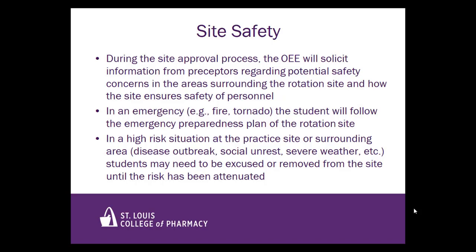If an injury or illness occurs at the practice site, an emergency contact individual and information can be found under the student's profile in CORE. In addition, the Office of Experiential Education must be notified, and an incident form should be completed in CORE.